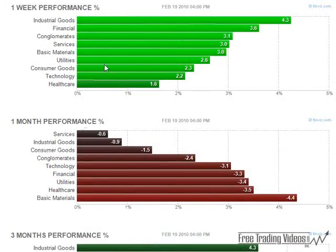But for the week, look how bullish we are. Industrial goods up by 4.3%. But what really gives the backing of the markets is financials are up 3.6%. Very good to see that. It's too bad technology was so low. I'd like to see technology actually be up there with financials. And that would be 2 thumbs up for the market.